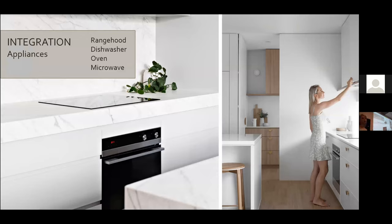So when we talk about integration, we obviously also talk about appliances. Having really good appliances is integral to our kitchens, to be functional and right in the heart of our kitchens within our working triangle. The working triangle is basically the fridge, the sink and the stove. You want all those three to be in a sort of triangle. It doesn't have to be perfect, but those are the three areas that you pretty much flow between.